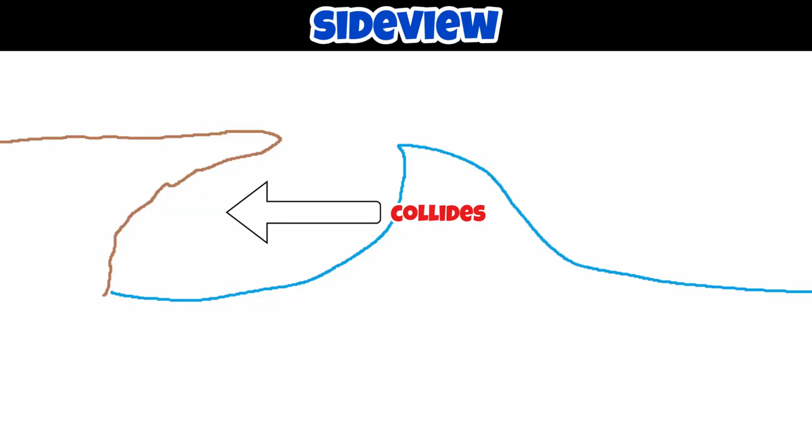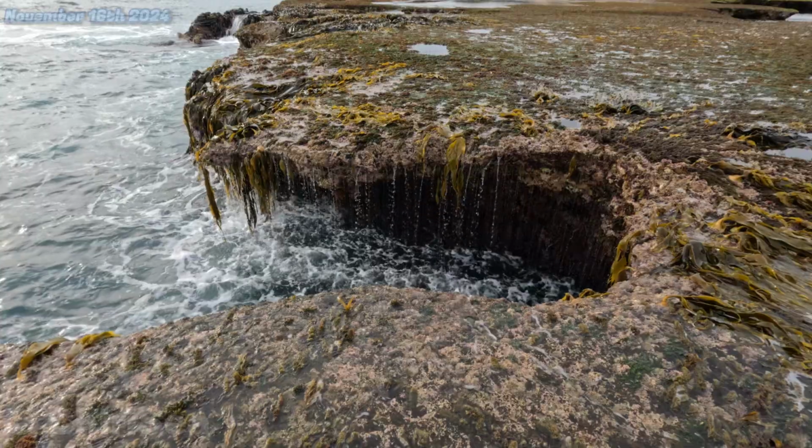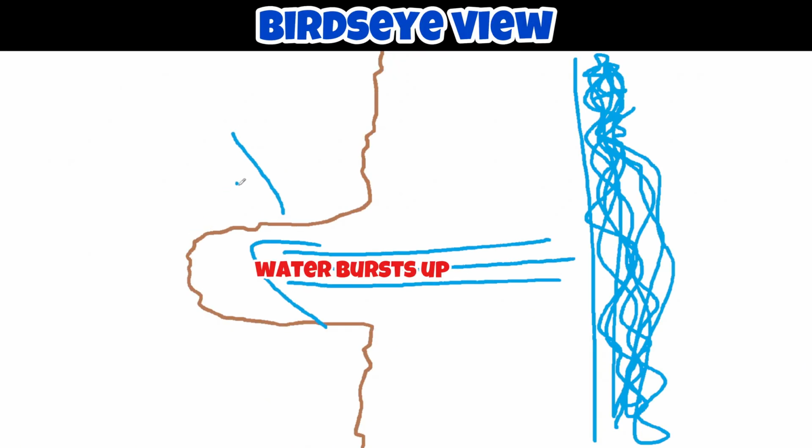The collision occurs underneath, but the floating rock above prevents the water from going anywhere. However, in our case, these trenches are formed over the years, and because there is a gap, there's only one direction out. Up in the sky.